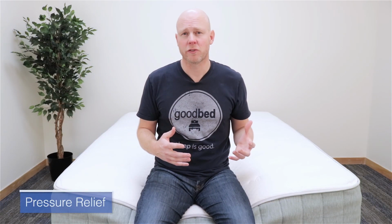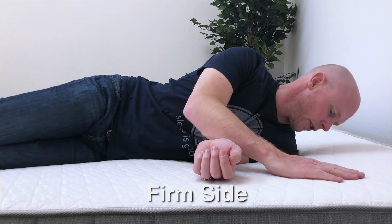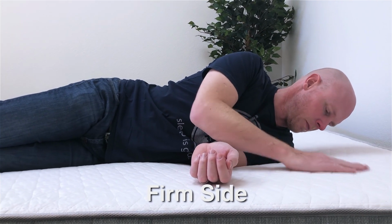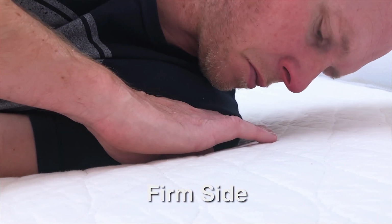Now, from a pressure relief standpoint, the firmer side really doesn't excel in the pressure relief area. And now this is going to be the biggest concern for side sleepers, because that's the position in which your body's weight is distributed over the smallest surface area, like your shoulders and your hips. So if you're a side sleeper and you have any kind of acute pressure relief needs, you're really probably not going to be wanting to sleep on the firmer side for reasons of maybe not getting enough pressure relief.